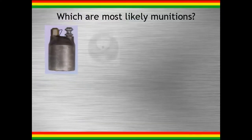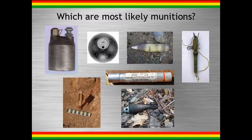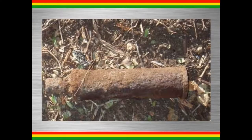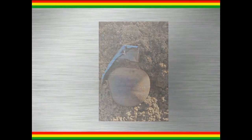If you were to encounter any of these items, would you know which are most likely munitions? All 7 are munitions, demonstrating that munitions are not easy to identify. Next, you will see more examples of the munitions that you might find on Fort Ord. Munitions come in many shapes and sizes. Not all munitions are obviously recognizable. Some could look like a piece of pipe, an old muffler, a soda can, a baseball, or a brake drum.